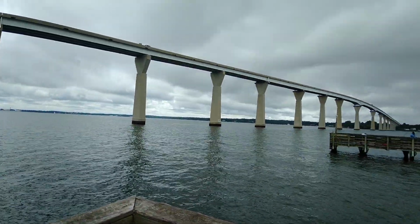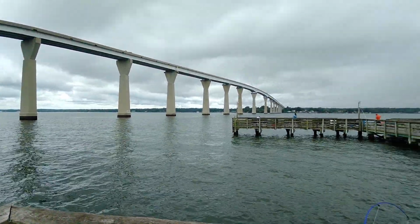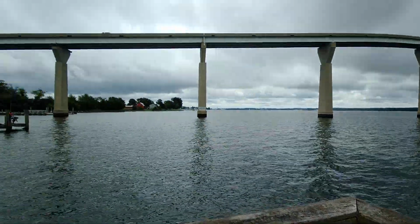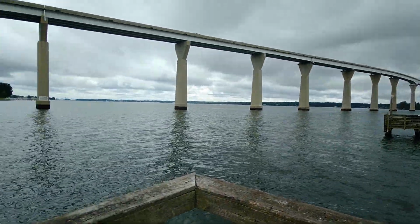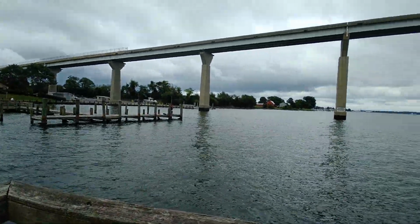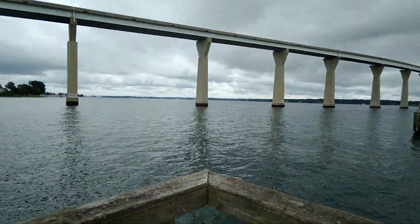This is the bridge. It's a pretty long bridge. It looks like it's about a half a mile long. It's not that long, but it's very high, as you can see.